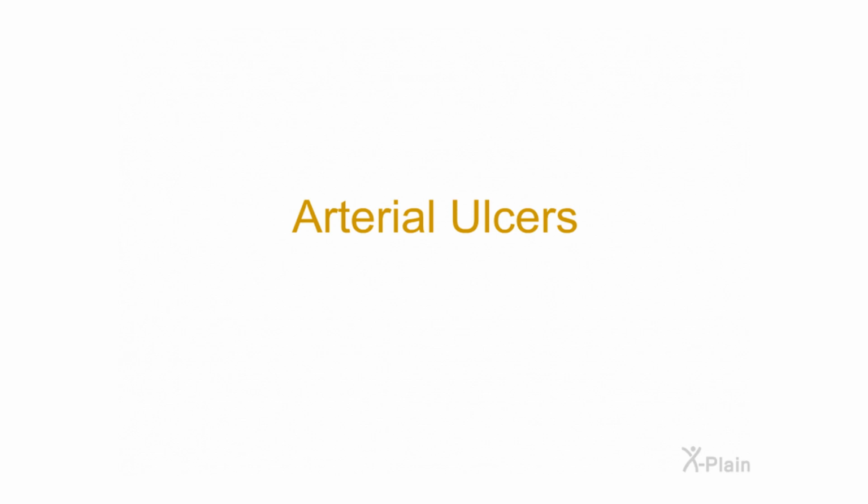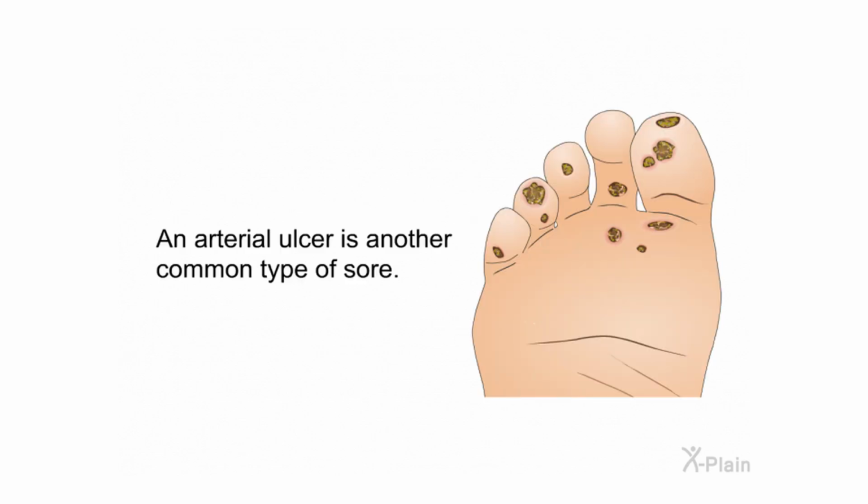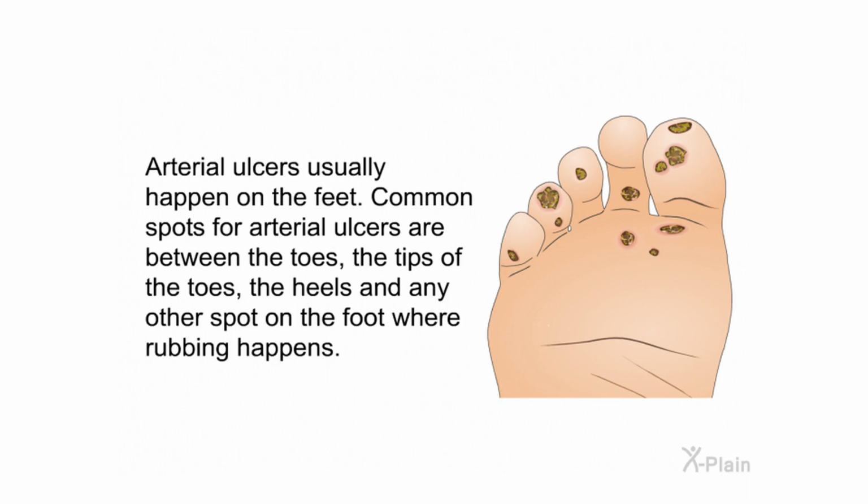Arterial ulcers. An arterial ulcer is another common type of sore. Arterial ulcers usually happen on the feet. Common spots for arterial ulcers are between the toes, the tips of the toes, the heels, and any other spot on the foot where rubbing happens.